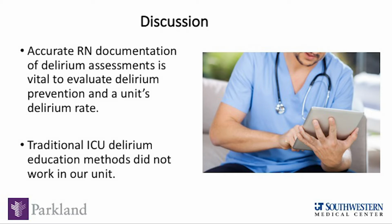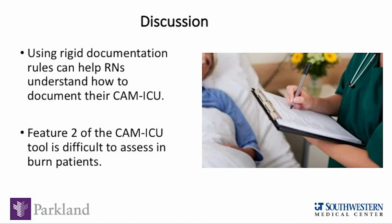Traditional ICU delirium education methods really didn't seem to work. The whole bundle, delirium champions, all of that stuff that we did, it wasn't working as far as improving the accuracy of our documentation. Using very rigid guidelines like, hey, if you're documenting they follow commands on your GCS, then you should be able to assess feature 2. Just very clearly stating those guidelines seemed to really help them understand how to better document.